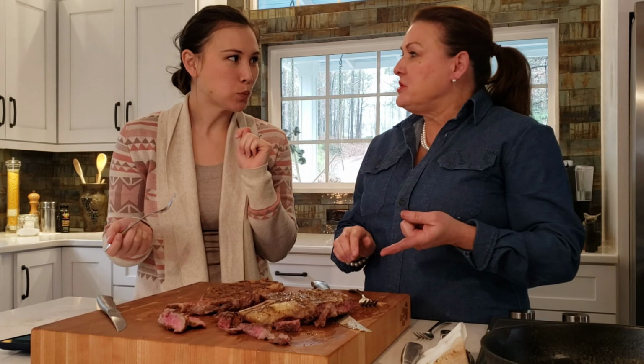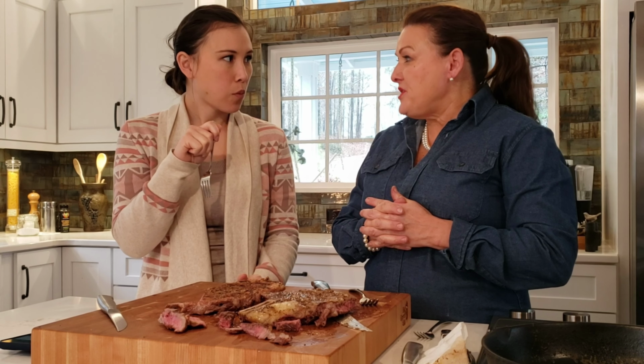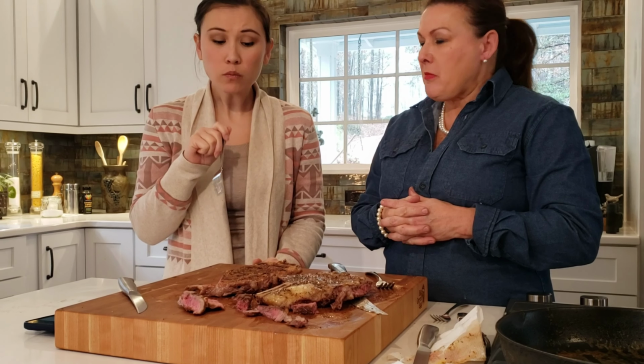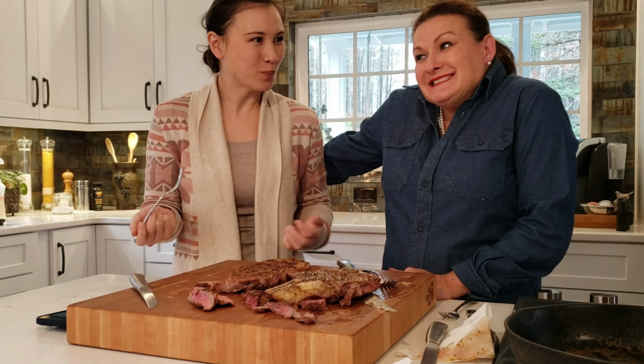And I told you that rub was good. Smoke shack, North Texas barbecue. Yeah, that is delicious. Tina, thank you so much for cooking with us today.